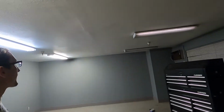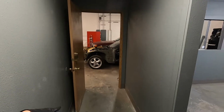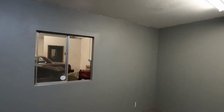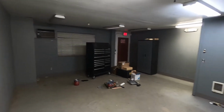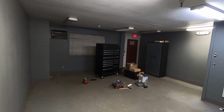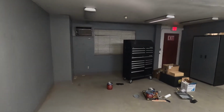But this is the office. So you got this nice hallway, and this is what the office looks like. It's pretty big. I painted it last night till 2 in the morning, trying to get this painted before getting all my stuff in here, which is my toolboxes and all that stuff. This is a clip of what it used to look like before I moved in.